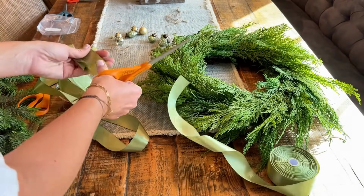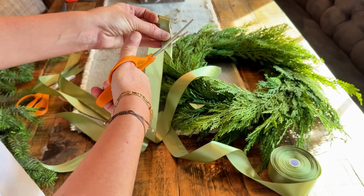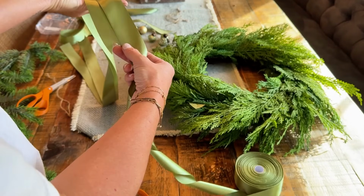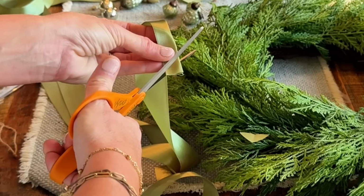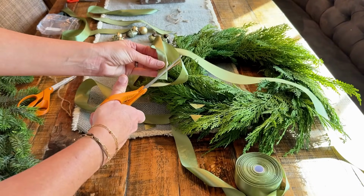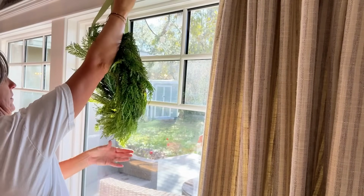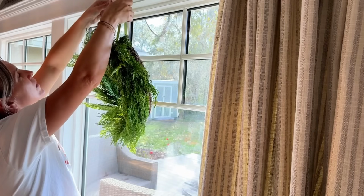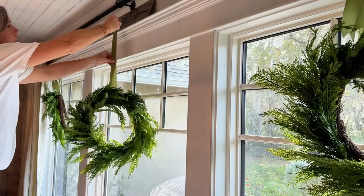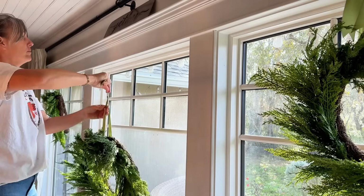I am cutting some ribbon, and I'm going to hang these green, beautiful wreaths in the window. Again, I wanted to do something different this year. I usually hang ornaments in the windows, and I think I might move those to my girls' room. And I just love the simple greenery with nothing on it. I just think it's so festive and beautiful, and I really love how real these faux greenery wreaths look.